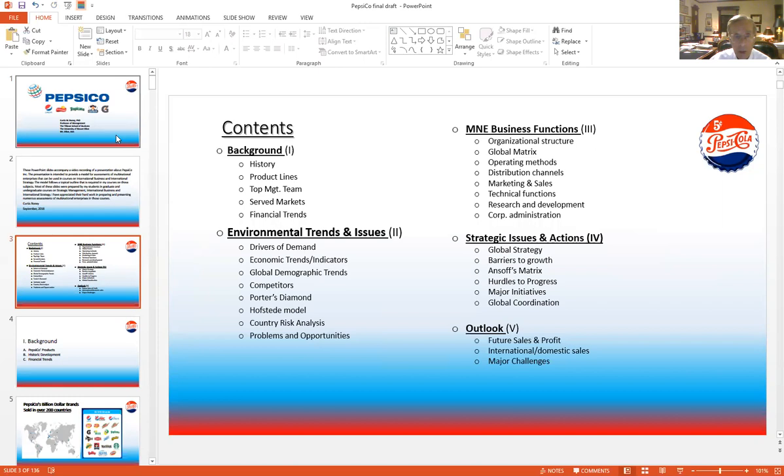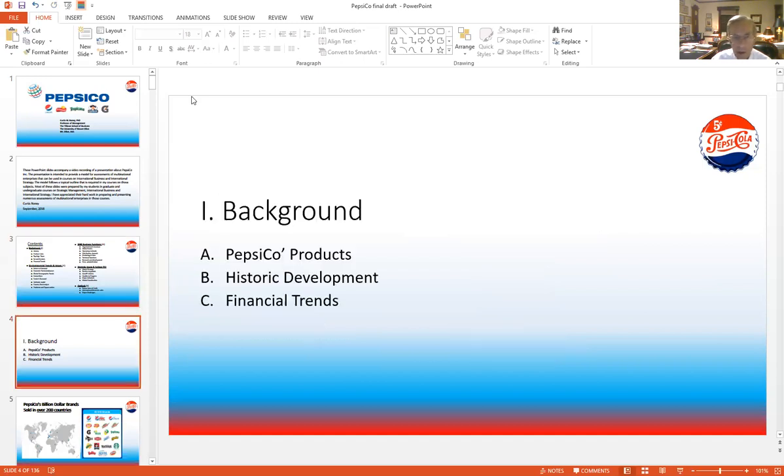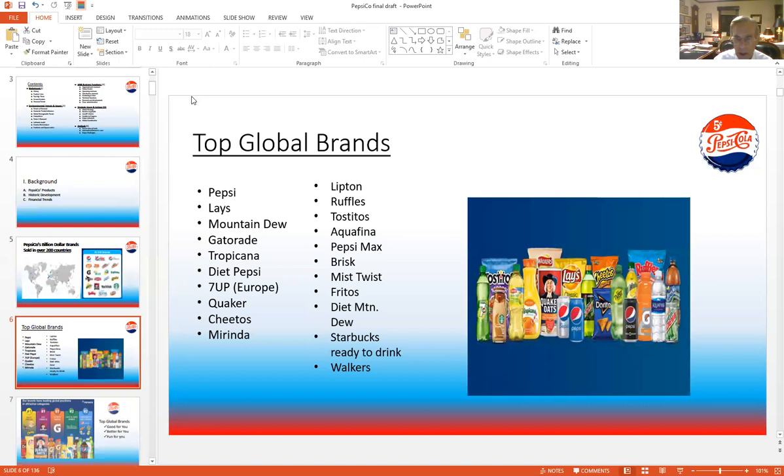But in the real world, when we're looking at different companies, some lend themselves more to some particular topics and issues than other topics. So here we are on the first topic, which is a background of PepsiCo's products and its history and its financial trends. The purpose of this section is simply to acquaint everyone with the company and its general characteristics.